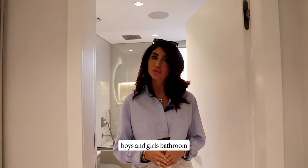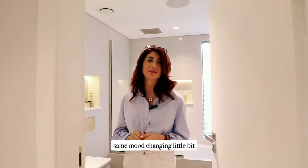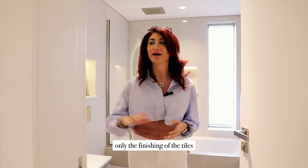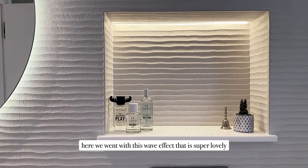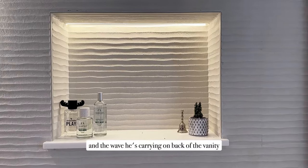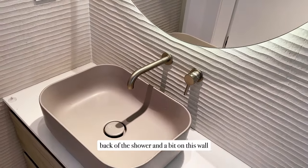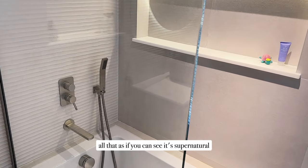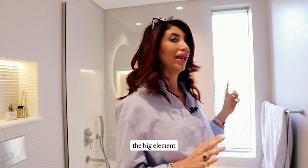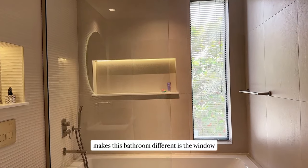Boy's and girl's bathrooms, same mood, changing only the finishing of the tiles a little bit. Here we went with this wave effect that is super lovely, and the wave is carried on the back of the vanity, the back of the shower, and a bit on this wall. All the rest, if you can see, is super natural. The big element that makes this bathroom different is the window.